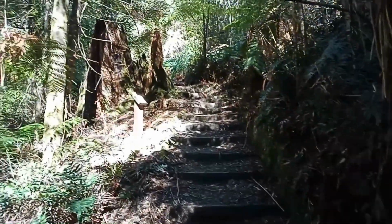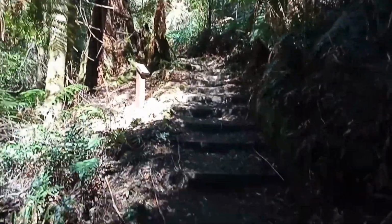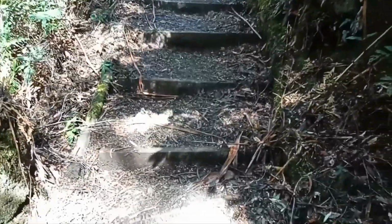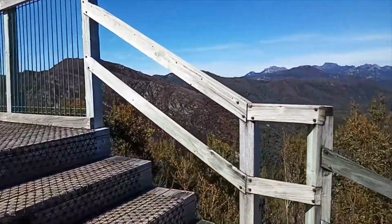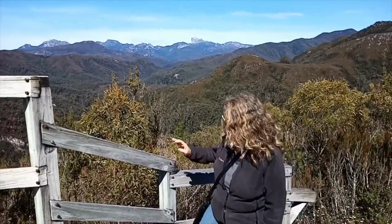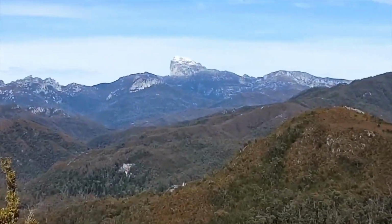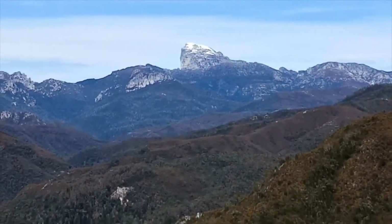Going up Donny's Hill, look out! There's quite a few stairs. This is a great lookout. And see that's Frenchman's Cap over there.